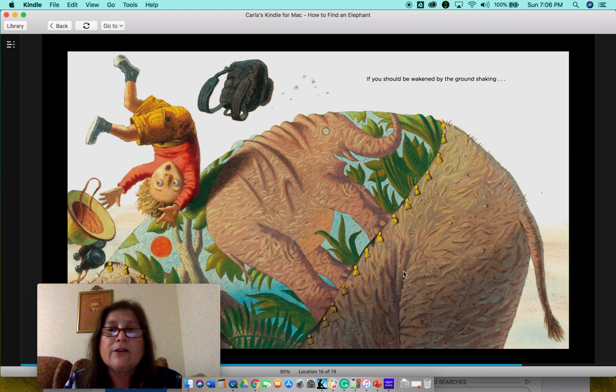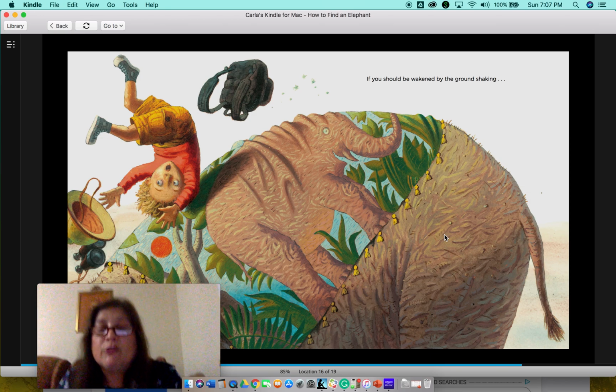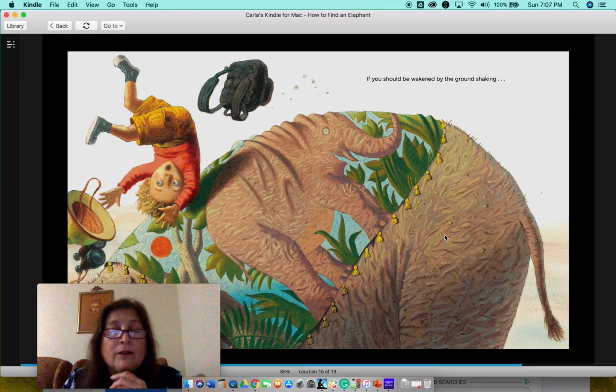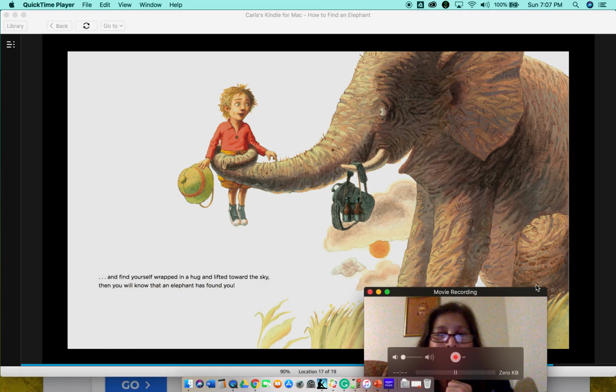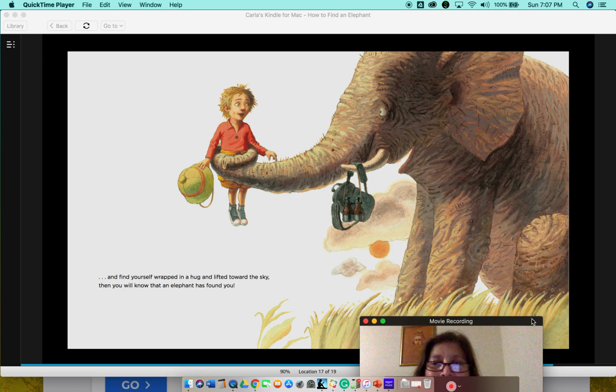What's happening here? Look at this. What does this look like? It looks like the tail of the elephant. If you should be awakened by the ground shaking, what are you going to do? Why is the ground shaking? Look. What is it? You're right. It's the elephant.